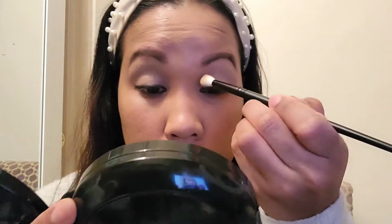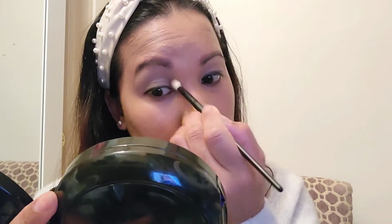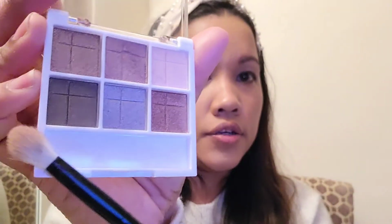My makeup, but it's okay. This is what it looks like after I apply the brown color, and I'm just gonna go with this darker shade right here. I'm gonna use the same brush just to put it on my outer corner right here, just like that.